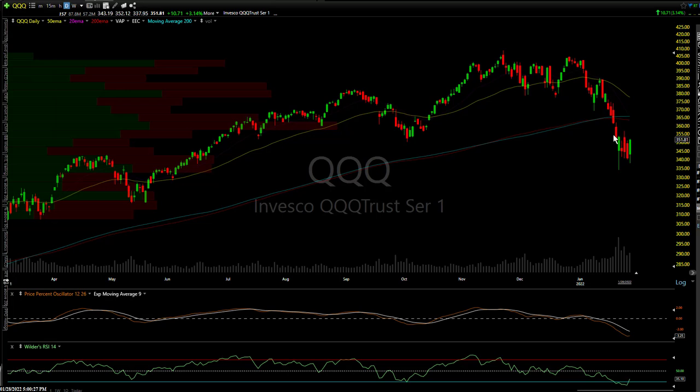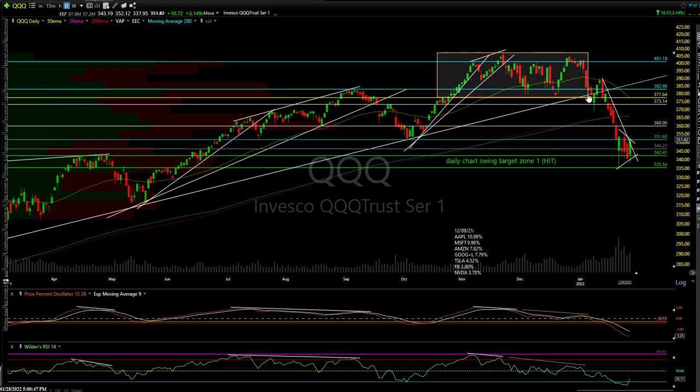Old rule in investing and even active trading is sell down to the point at which you can sleep at night. So, a swing trader by definition goes home, takes the position home. Day traders are out flat by the end of the day, so they don't have that overnight risk. So there it is. QQQ still well below the key moving averages and all the breakdown points, all the sell signals we've had over the last week.